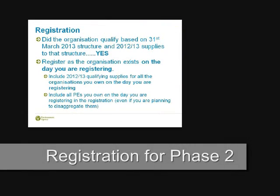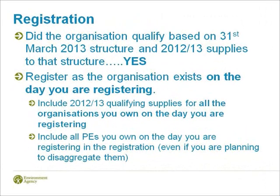The best way to think about Phase 2 is to see qualification and registration as two distinct tasks. First, the organisational group assesses whether they qualify based on their organisational structure on the 31st of March 2013, and if they do qualify, they are required to register, no matter what happens after that date.